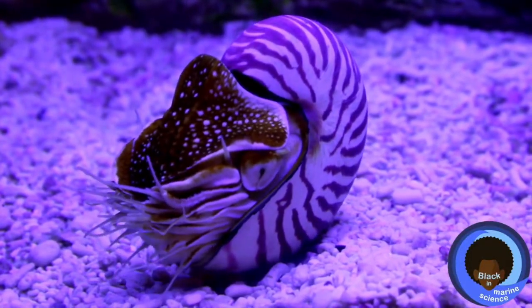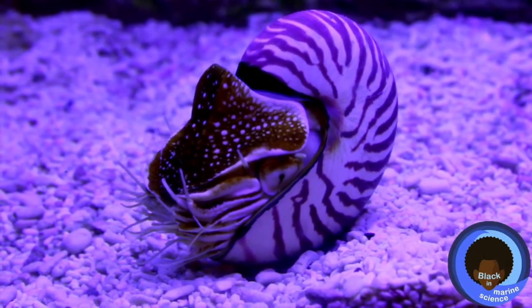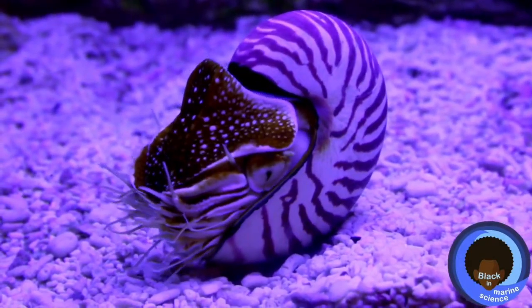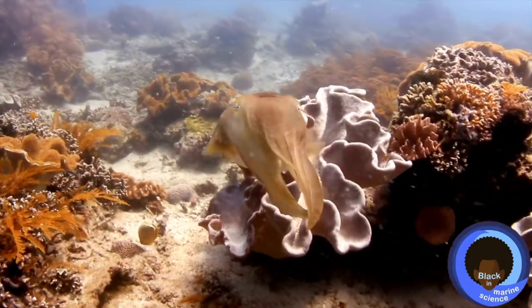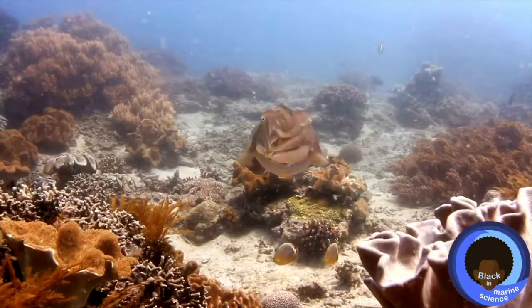Though they are often called living fossils, the ancient ammonite that they resemble is a closer relative to the modern octopus than the Nautilus. One big difference is those ancient ammonites were actually able to retract into their shells, while the Nautilus cannot.